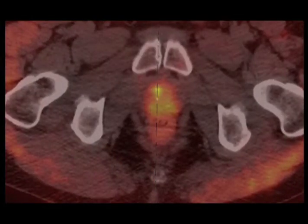Now, to give you a sense of the 3D nature of these foci, we'll rotate around to an axial view. And you can see that this anterior focus is near the midline of the prostate, and the posterior focus is sort of spread out along the posterior wall here.